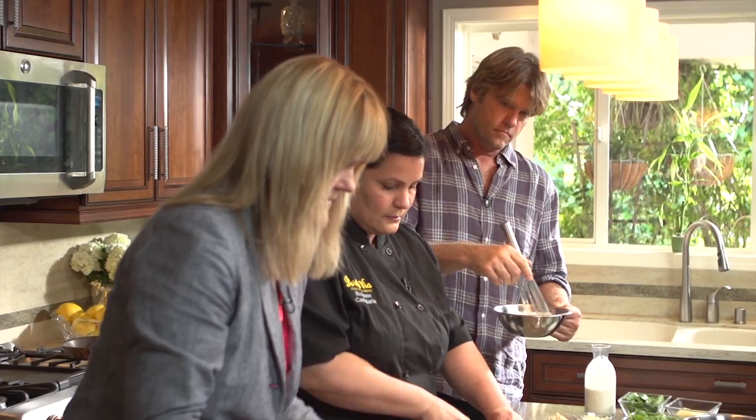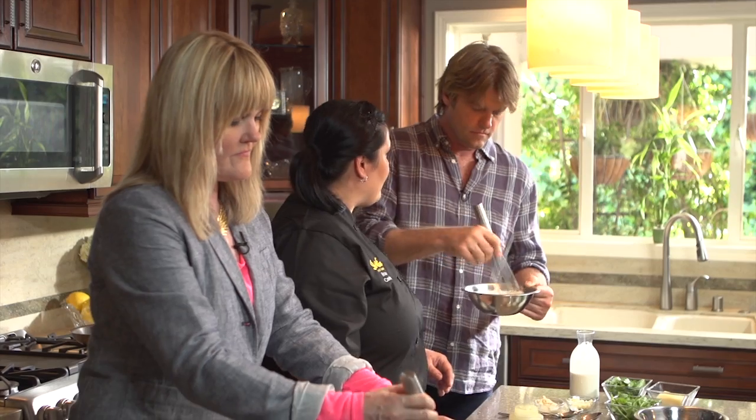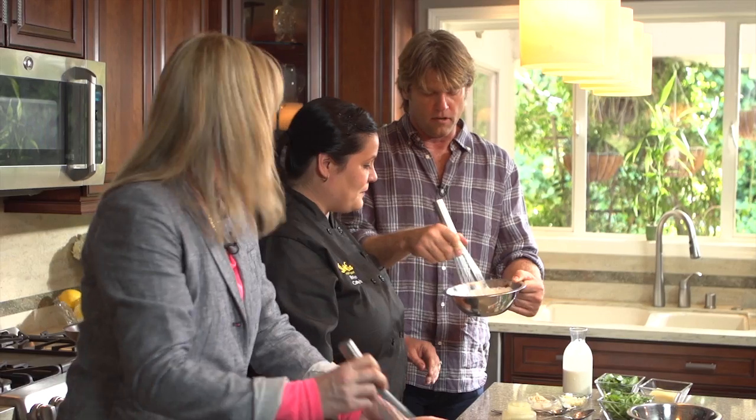You want me to whisk this up? Yes. This is beautiful. This is the salad dressing for the tenderloin. A little bit faster than that, Eric. That's a beautiful color. So we're done with the horseradish creme, and we're done with the lemon vinaigrette. We can go ahead and put these aside.